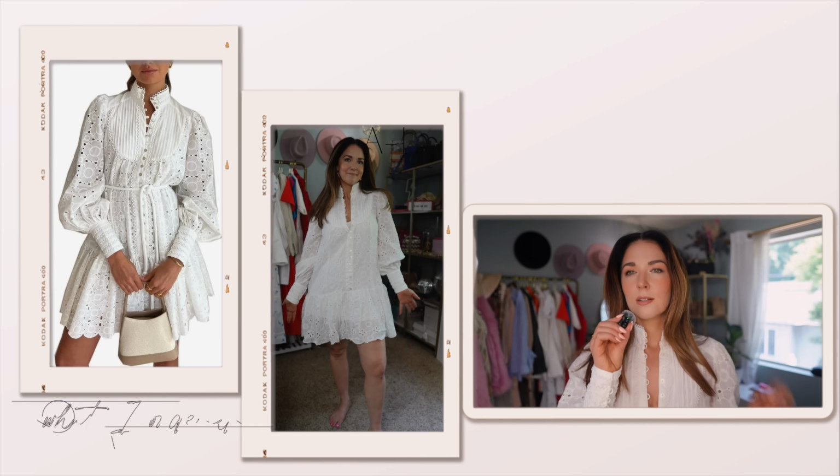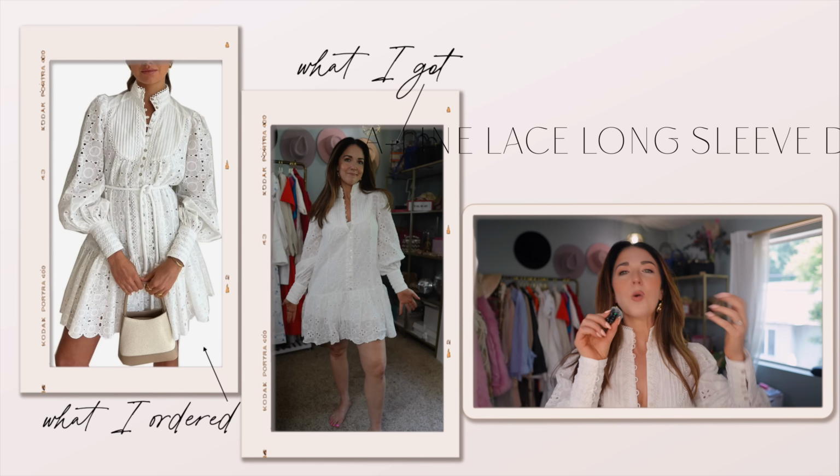But again, Farm Rio is definitely a little bit of a splurge, but I think as you're going to see in this video, you do get what you pay for. And sometimes I just have to go for it. So I just wanted to share this with you all. It's so beautiful. And I have yet to wear it anywhere, but man, I stare at it every day and I love it.